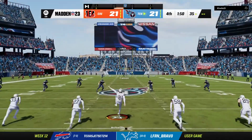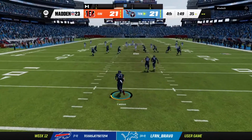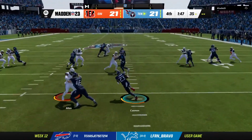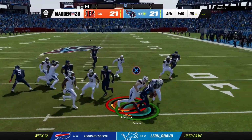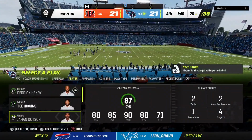A couple of teams locked into a good one here. 21 all the score as the kick's away. Taken in at the 3. And he'll go down as this drive will start at the 25-yard line.